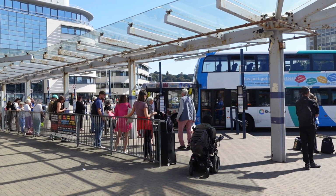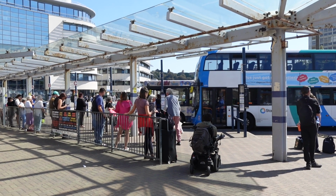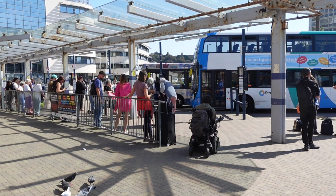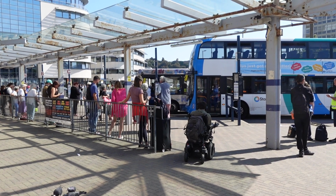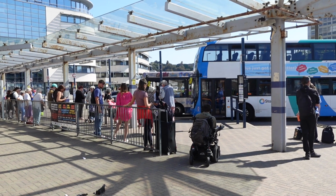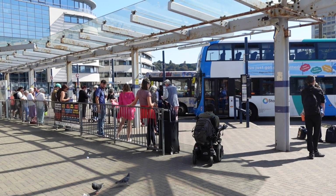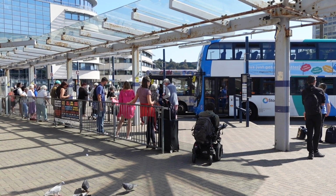I'm at Hastings bus station now, which is right outside the railway station, and I'm catching the bus to Battle, which of course is where the Battle of Hastings actually took place. And appropriately enough, the number of the bus that I need to catch is the number 1066.